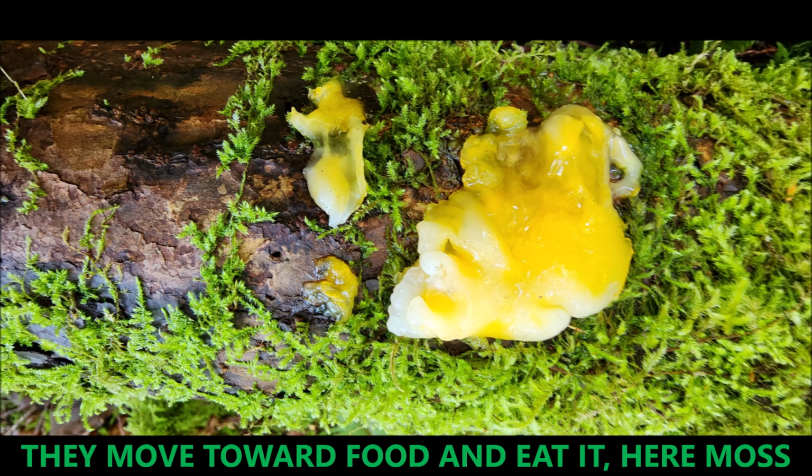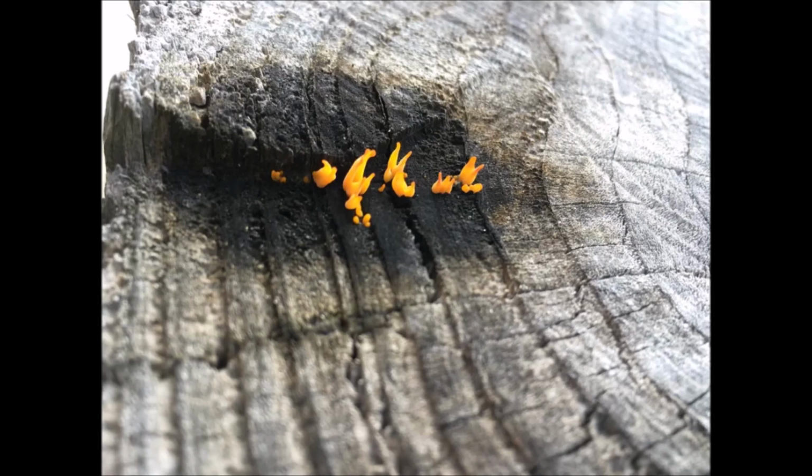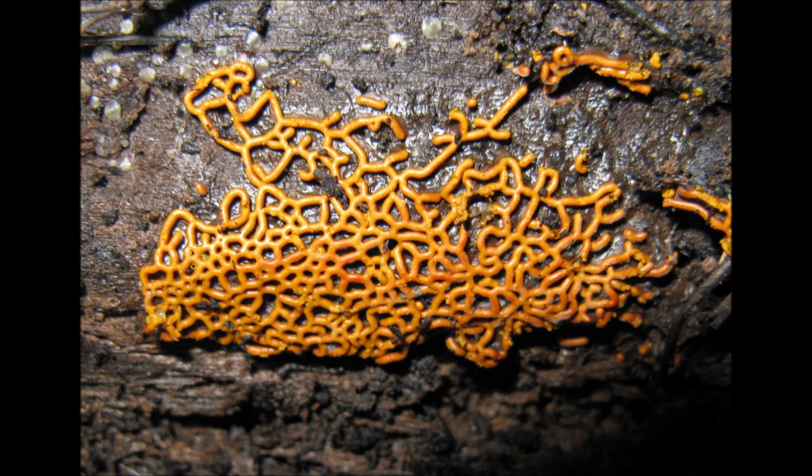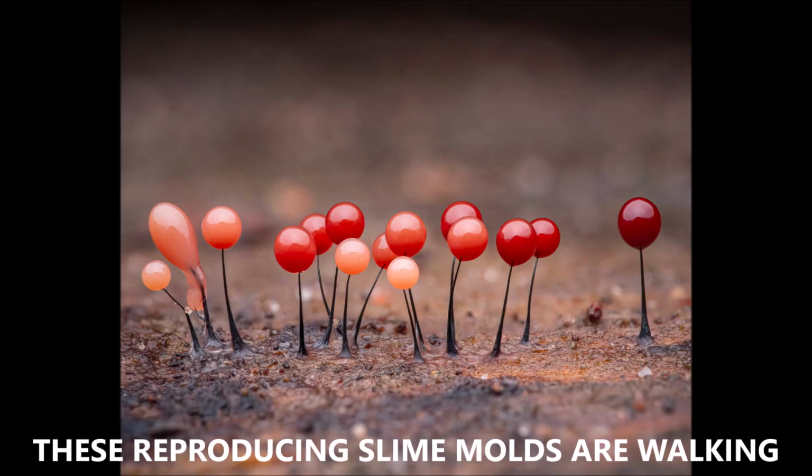This is the yellow slime mold. Here's baby slime mold just starting to grow out of a sawed-off trunk of a tree. And there are many different forms of slime molds. These ones are pink balls. And here's a yellow slime mold in a different physical form.